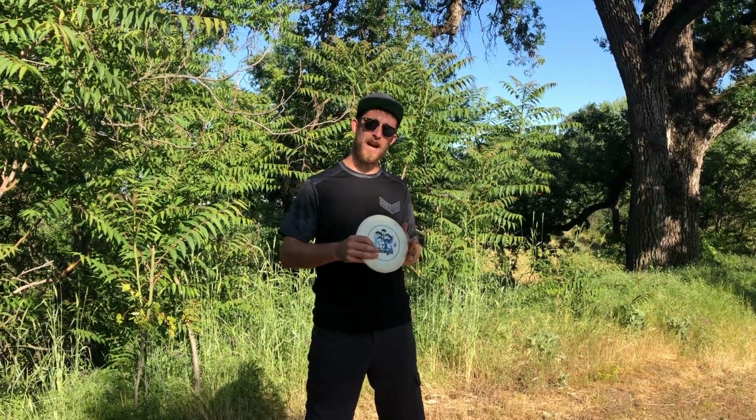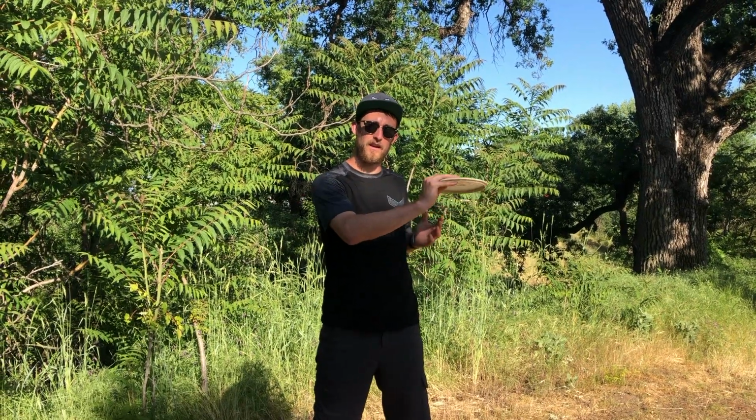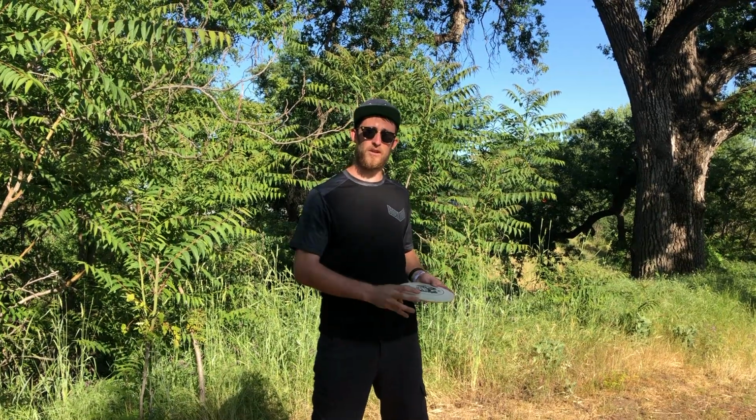Hole 6, I'm throwing a rock. I'm going to throw it straight down the fairway and let the beat up rock turn right back towards the basket.